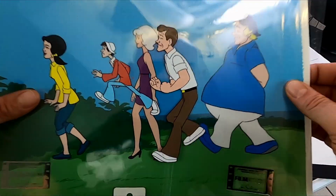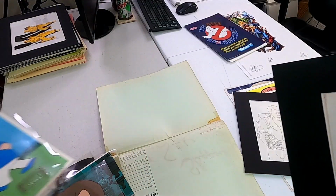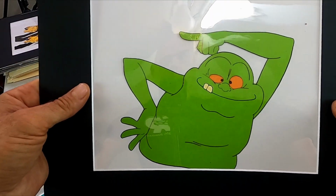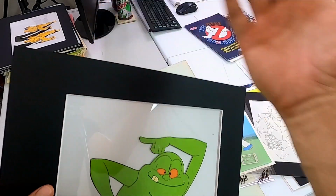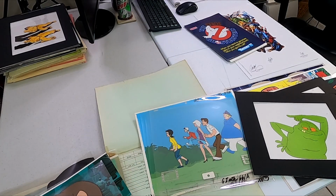I mean, if you're a Gilligan's Island person, if you're a Ghostbusters person, if you're a Teenage Mutant Ninja Turtle person, find more of this stuff, right? I mean, the Teenage Mutant Ninja Turtle stuff you'll find on eBay in pretty good abundance, but this other stuff, you're not gonna just find it everywhere.